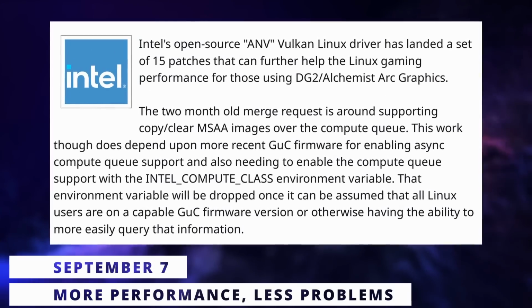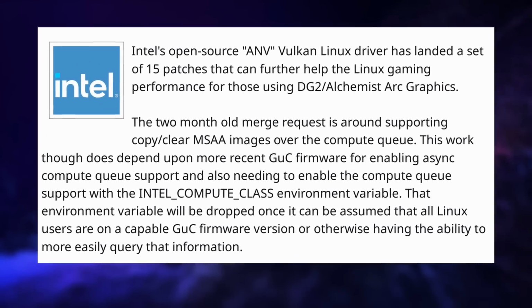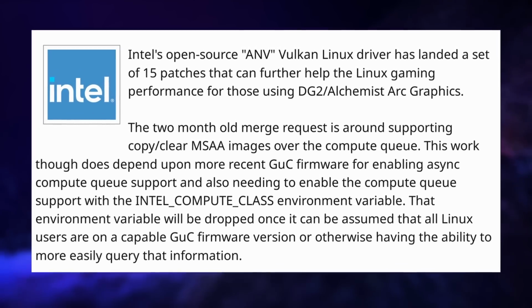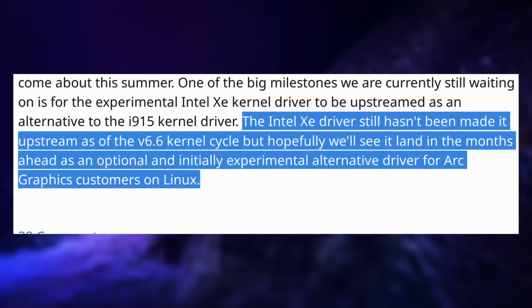Now, the Linux performance and driver train keeps going this week as well, with first some updates to the Intel Arc GPU drivers. The latest patches should improve Vulkan performance for all Intel Arc users, notably for games like Dota 2, Strange Brigade, Borderlands 3, or Formula 1 22. All these patches will make it into Mesa 23.3, so they should land pretty soon. The new Intel Xe graphics driver still hasn't made it into the current cycle for the kernel 6.6, but when it drops, it should also bring much better performance for these integrated GPUs than the aging i915 drivers.